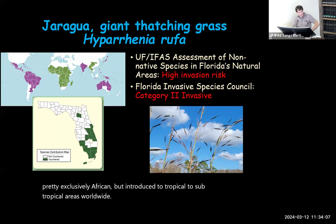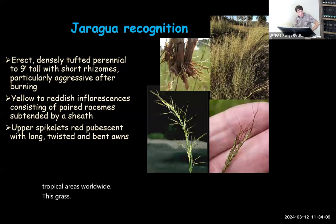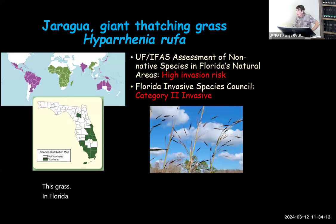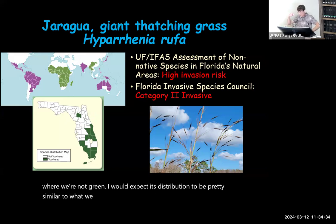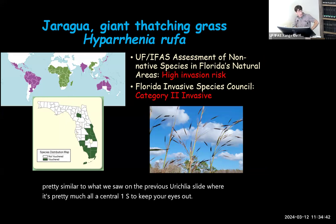This grass in Florida from Alachua County southward, I'm expecting in this part of the state that we should be seeing more records of it. I feel like this is a sampling issue in that south central and central part of the state where we're not green. I would expect its distribution to be pretty similar to what we saw on the previous Eurocloa slide, where it's pretty much all central and south. So keep your eyes out for this giant thatching grass.